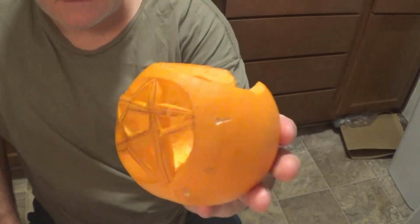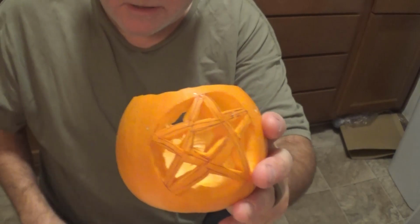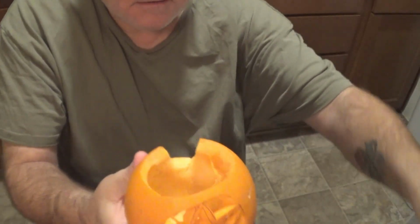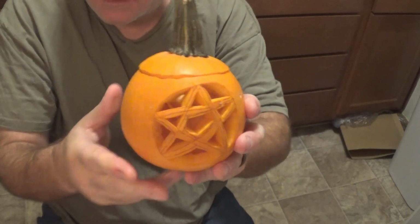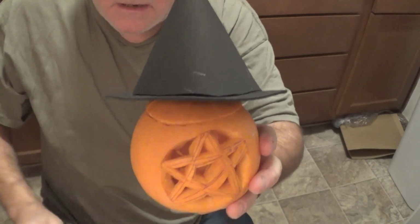Well, it's not 100%, but it doesn't have to be, right? There we go. So here's my little star on my pumpkin. Put a little top on. Put a little hat up there. Boop, boop, bingo.